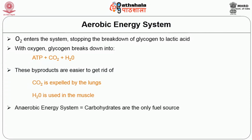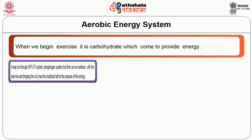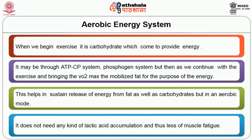Anaerobic energy source, carbohydrates are the only fuel source which can be used. With prolonged exercise, carbohydrates are the first fuel choice. As exercise continues, fat becomes predominant. So, it is very pertinent to follow that when we begin exercise, it is carbohydrates which come to our rescue to provide energy. It may be through ATP-CP system, phosphagen system, but then as we continue with the exercise and we bring in the VO2 max, we mobilize fat for the purpose of energy, and this helps in sustained release of energy from fat as well as carbohydrates, but in an aerobic mode, and doesn't lead to any kind of lactic acid accumulation and thus less of muscle fatigue.